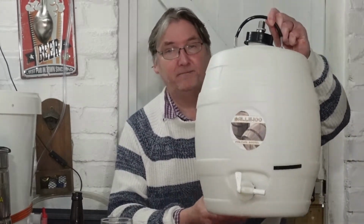Anyway, as for an update, what I'll be doing this afternoon is transferring the nut brown ale into a pressure barrel. I've got it here ready, it just has to be sanitised.